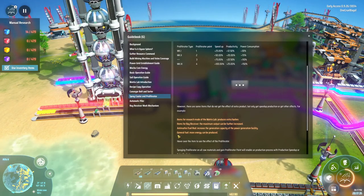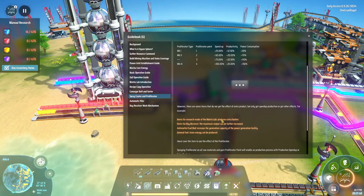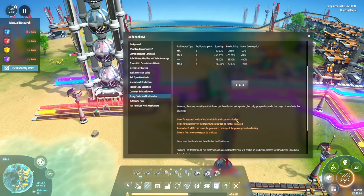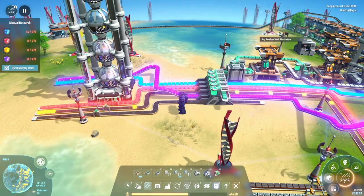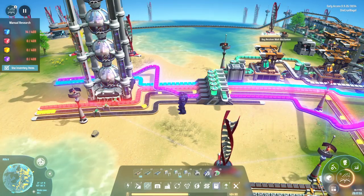For example, Anderson's research mode of the Matrix Labs produces extra hashes. Now, I'm not 100% sure what this means. I don't know whether that means it does more research per pack, or whether the hashes are something different. In fact, give me a moment. I'm going to Google this.